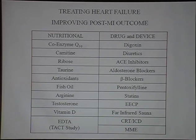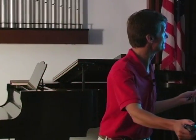So last week we talked about drugs and devices. Tonight we talked about nutritionals. And most of the studies used one nutritional at a time, which is not the way we do it in clinical medicine. We would like to use all the nutritionals that Mother Nature intended us to take in.